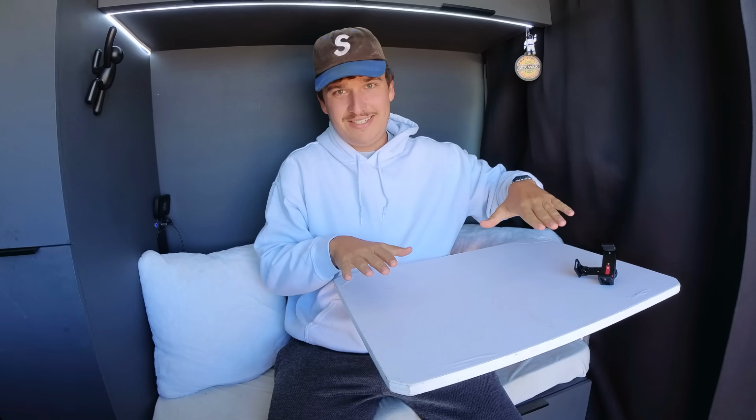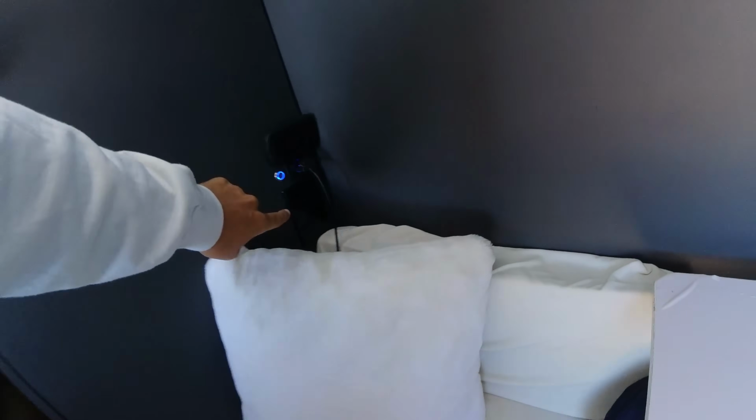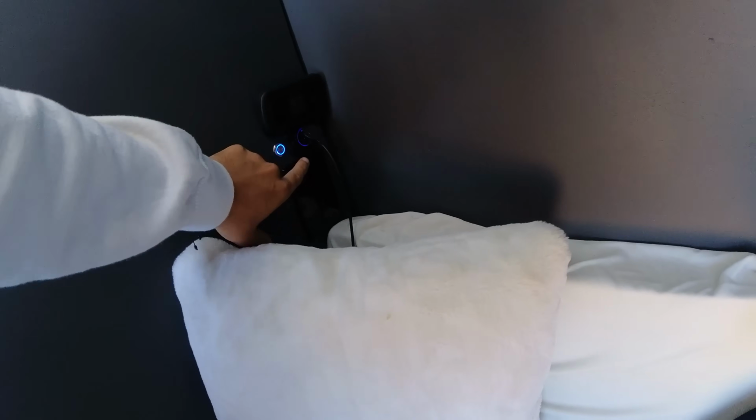But yeah, this table's kind of lopsided. I bought an off-brand lagoon table, so it's kind of slanted down. I kind of want to get a new one, but for now it serves the purpose and it does good enough. And then also in this area, I have two 120 volt outlet ports right here.